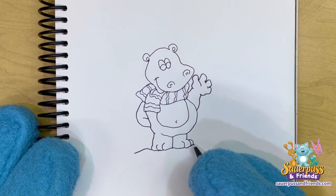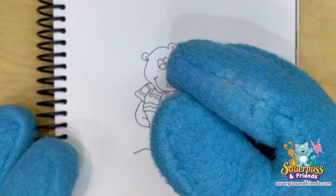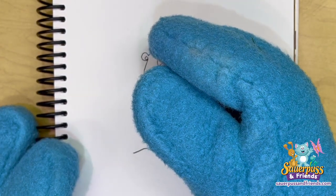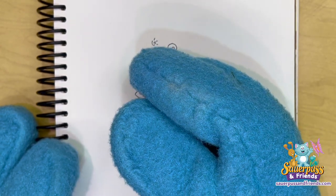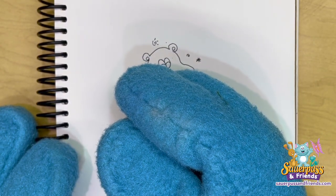Let's add some snow around the standing hippo and some snowflakes all around. And here you can be as creative as you like with how you draw your snowflakes, from little dots to little stars to little creative snowflake creations.